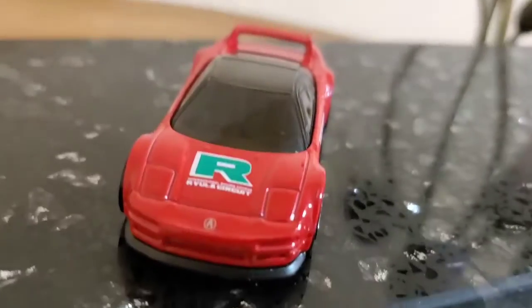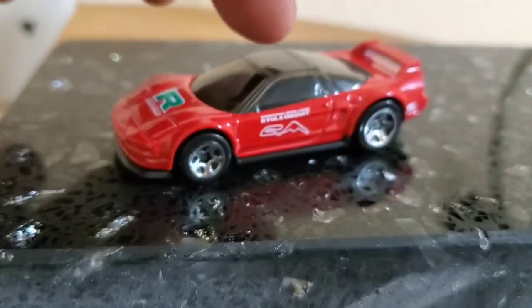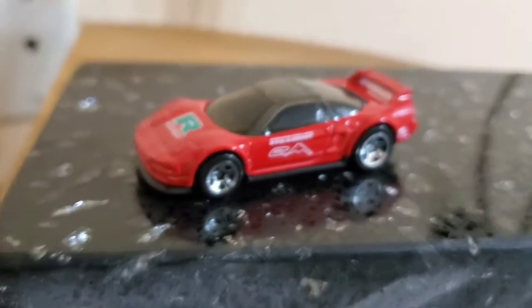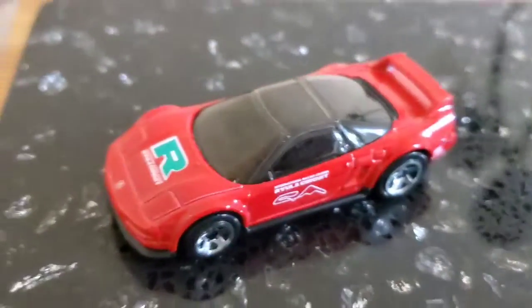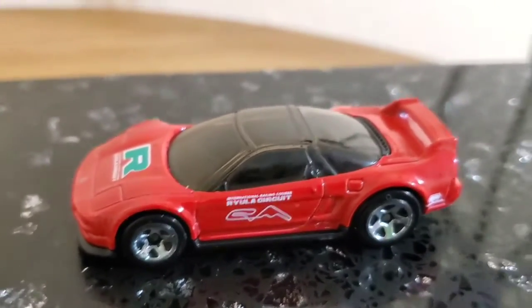So, nevertheless, pretty nice red color. They didn't bother to do the roof and all the side panels because it's kind of pointless, but I like how they did it. All black tinted windows. Instead of doing a sunroof and all that, they just made it an all plastic top.